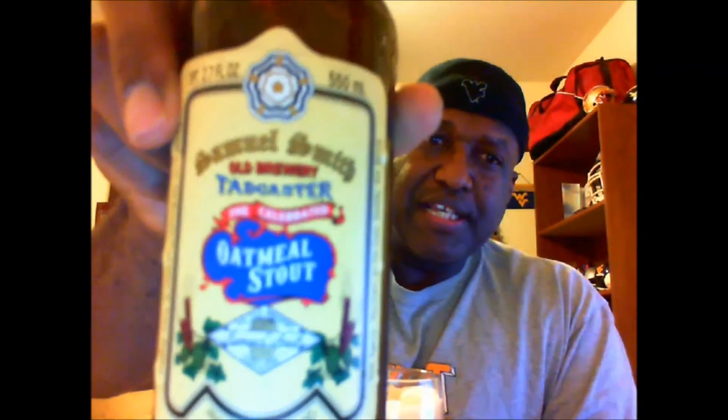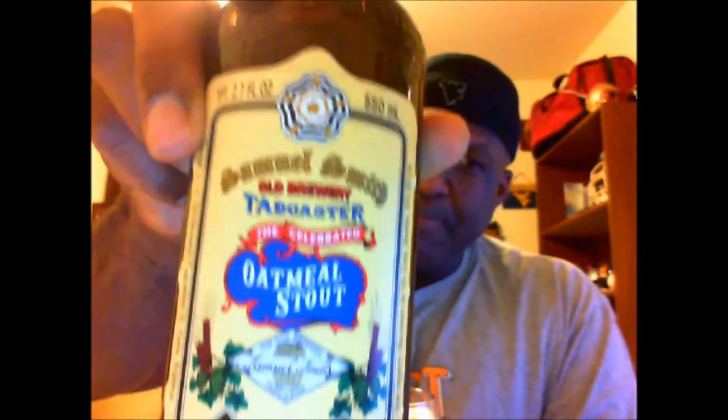Cheers. And again, this is the Samuel Smith Oatmeal Stout. If you see it, pick it up, especially if you're a stout lover. You will be very pleased with it.